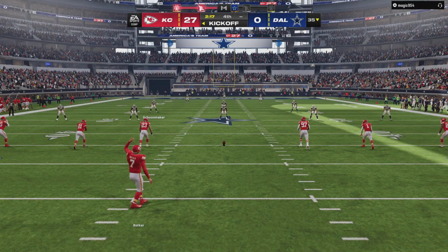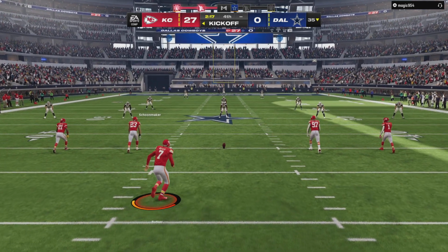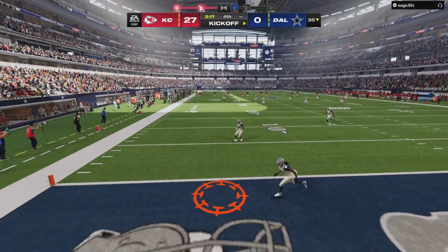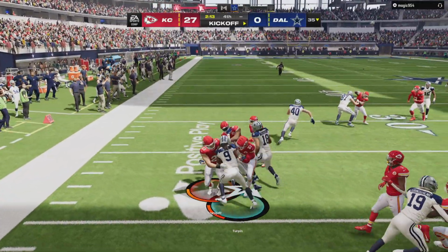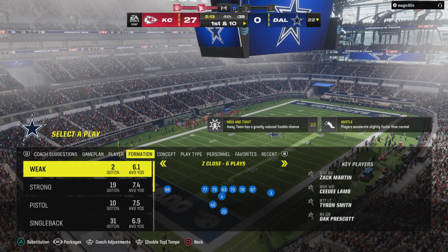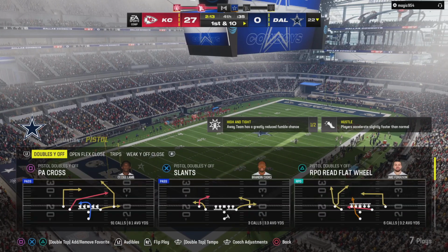Harrison Butker at a kickoff for Kansas City. Now after the touchdown, here's Butker on to kick it away. From a couple yards deep, he'll bring it out of the end zone. And he'll get it up past the 20 to about the 22. The Cowboys take over 1st and 10 at their own 22-yard line.